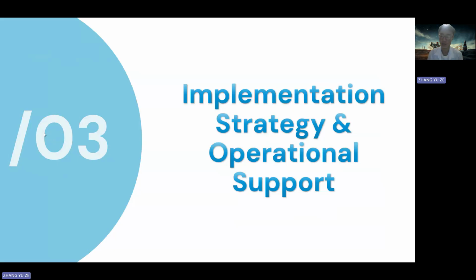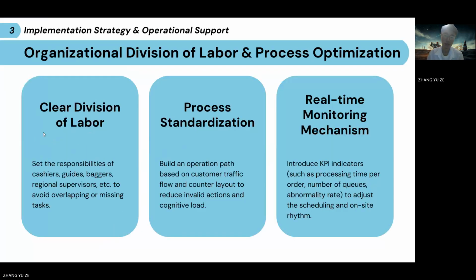Look at the third part, implementation strategy and operational support. Organizational dimension of labor process optimization: clear division of labor, which sets the responsibilities of cashiers, guides, baggers, regional supervisors, etc., in order to avoid overlapping or missing tasks. Process standardization: build an operation path based on customer traffic flow and counter layout to reduce invalid actions and cognitive load. And for the real-time monitoring mechanism, introduce KPI indicators such as processing time per order, number of checks, and automation rate to adjust the scheduling and the onset reason.